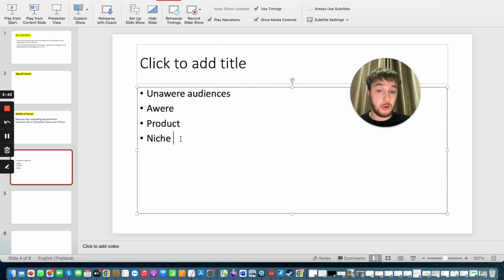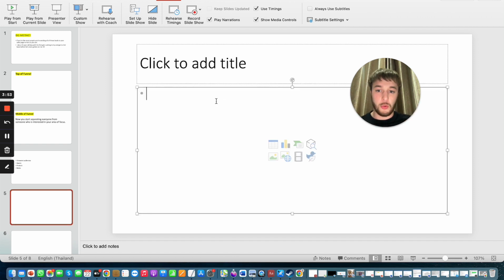You can go to the aware audiences, but if you go straight to cold traffic, you have to understand the psychology and mindset they're in. For example, let's say that we are over here. This is the river, imagine this. We have a river. On this side, it's point A. Across the river, it's point B.